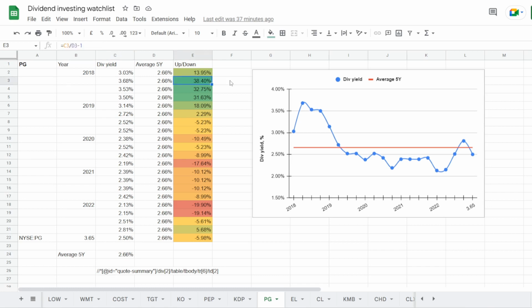So the best time to get into the stock was back in 2018, with a dividend yield of 3.68%, above the 5-year average by 38.40%, and the worst in the beginning of 2022 at 2.13%, below average by 19.9%. Though if we would be taking the stock right now at a dividend yield of 2.5%, that is still just a bit under average, minus 5.98%. So this will be the number that we are going to compare.